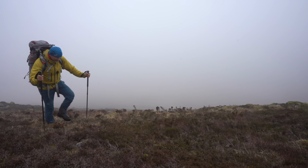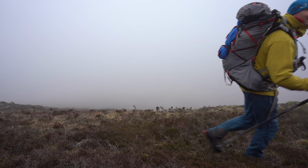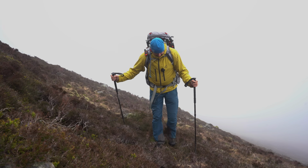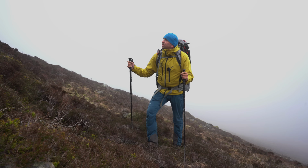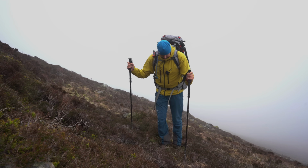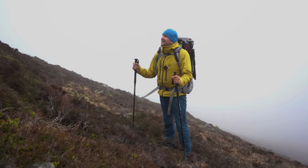Right, I've come to the point where I need to start ascending steeply. I've been contouring around the hillside and there's not really much of a path. I've been trying to follow the suggested route that I downloaded from the wonderful Walk Highlands page. But because I'll be coming back down this way, I'm going to mark this location here as a grid reference on my digital map. I'm going to leave my bag here to make it a bit easier.